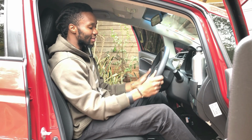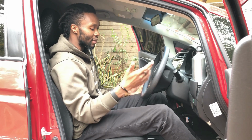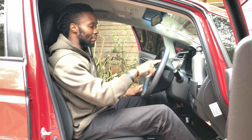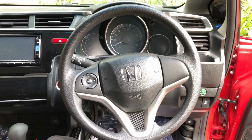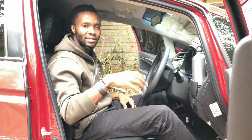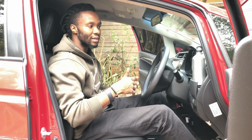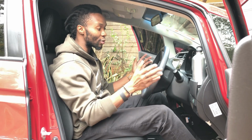The steering wheel is quite nice. When the car is off, it locks the steering wheel automatically, and you get this brushed aluminum trim on the sides and your volume up, volume down buttons. It didn't have many extras in this car. It's the standard trim, but it's not too basic to make you feel as if you're in a very cheap car, but you're not.